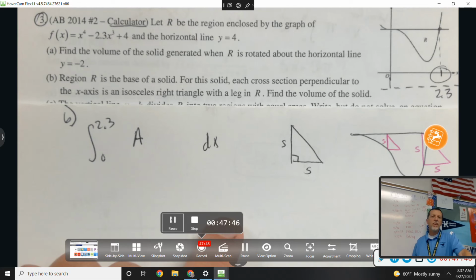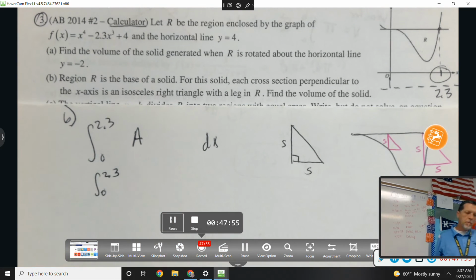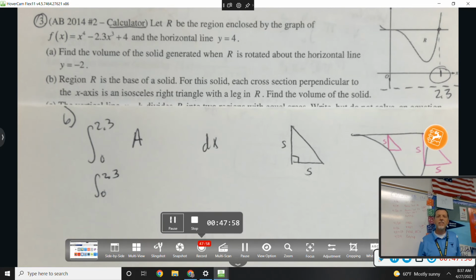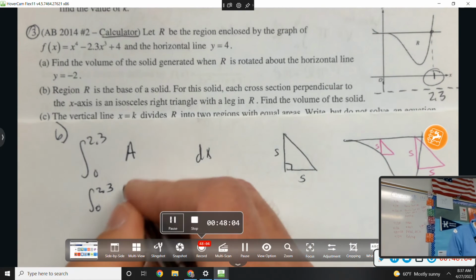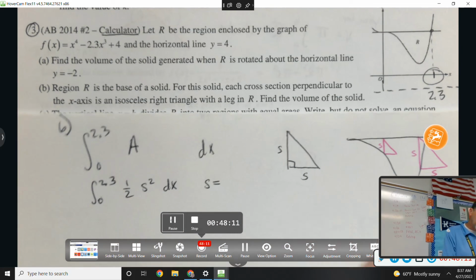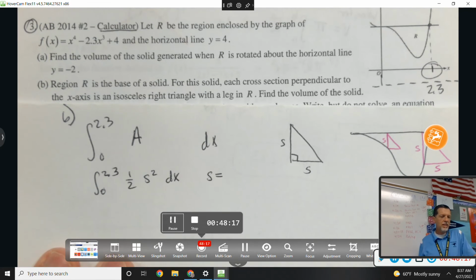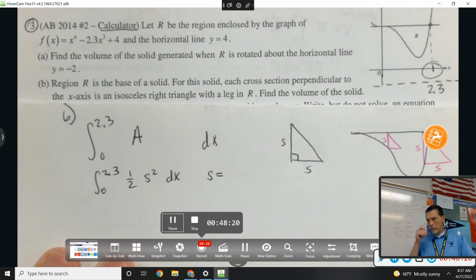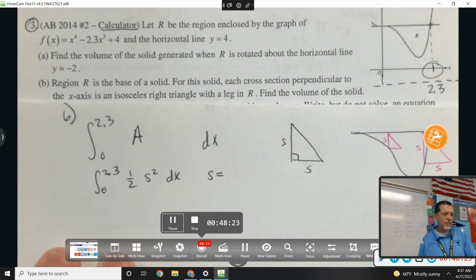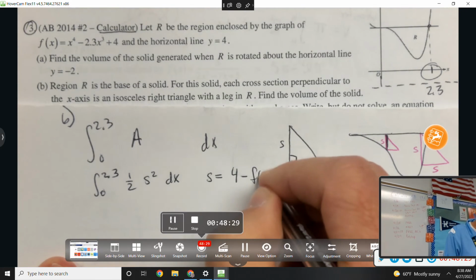So what's the area of an isosceles right triangle? 1/2 s squared. 1/2 base times height. So 1/2 s squared dx, where s is... What's s equal to? Four minus f of x. S is the length of this, so top minus bottom would be 4 minus the function, 4 minus f of x.